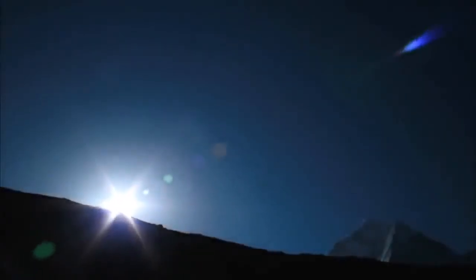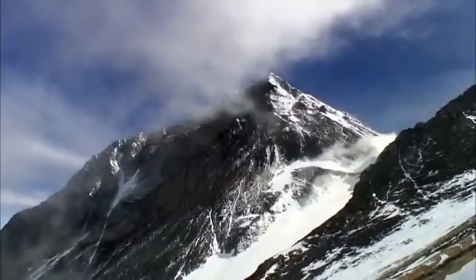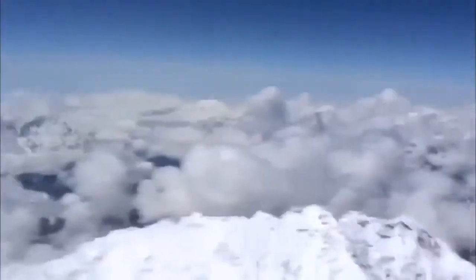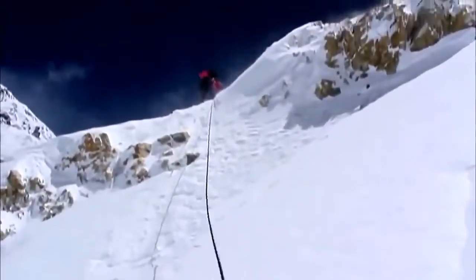Timing is crucial, and the weather must be ideal. The window for ascent is narrow. There are only around 12 days of the year when climbers can make it to the summit. Kenton must take this opportunity.